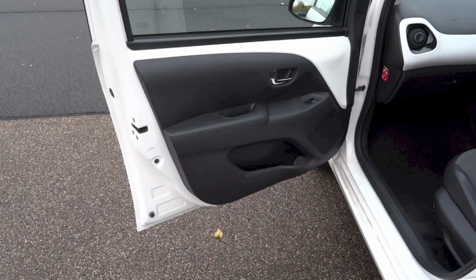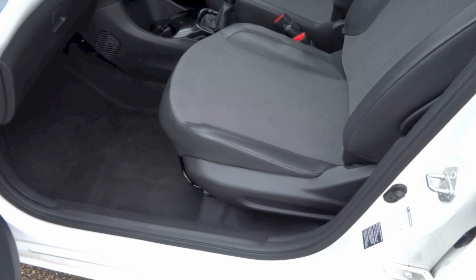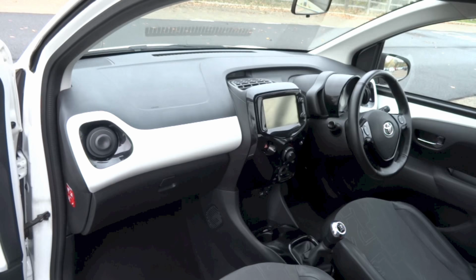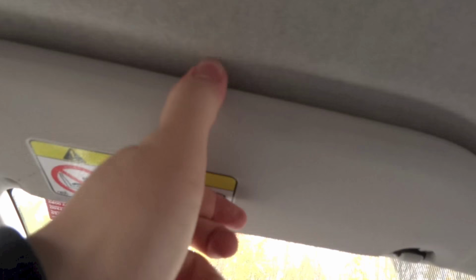Down below, you do have your speaker, bottle holder and storage. And right there, you do have your window control. The front passenger seat in this car does get full manual adjustments as well. It just loses out on the height adjustment as found on the driver's side. Nicely sized glove box for this kind of car. Sun visor for the front passenger does get a vanity mirror as well.